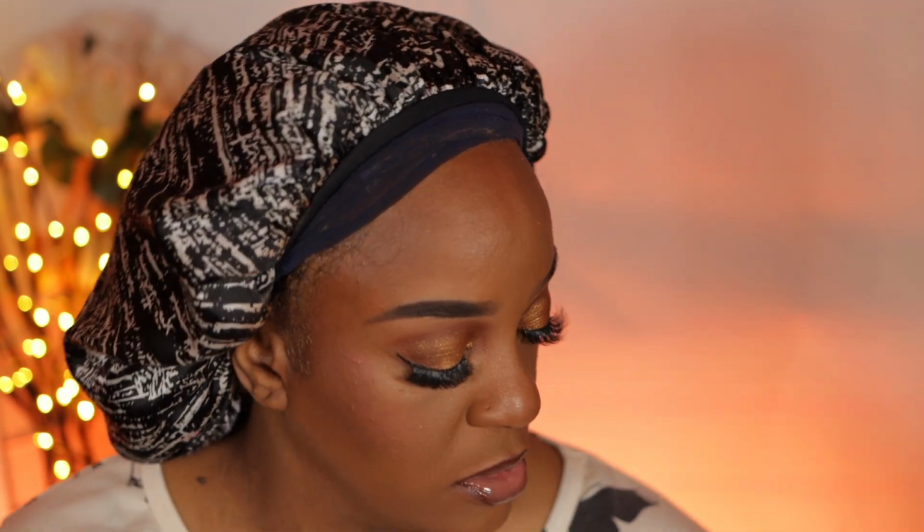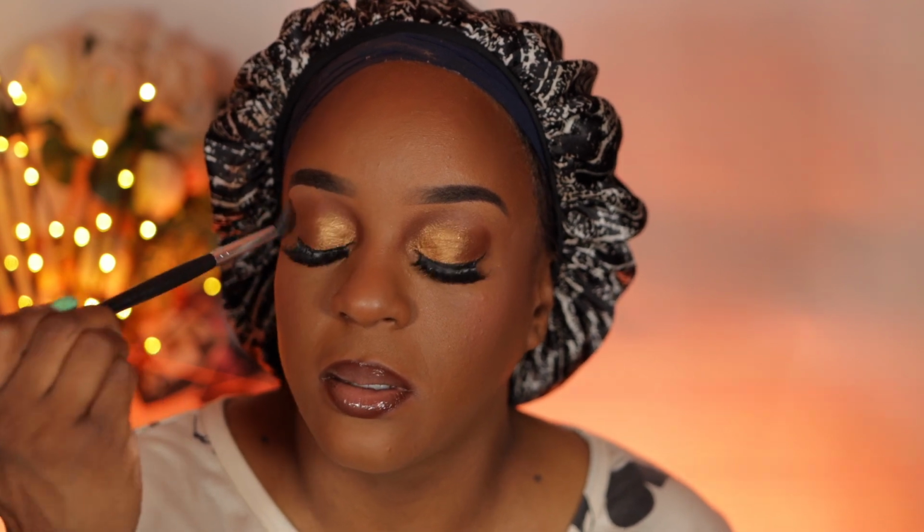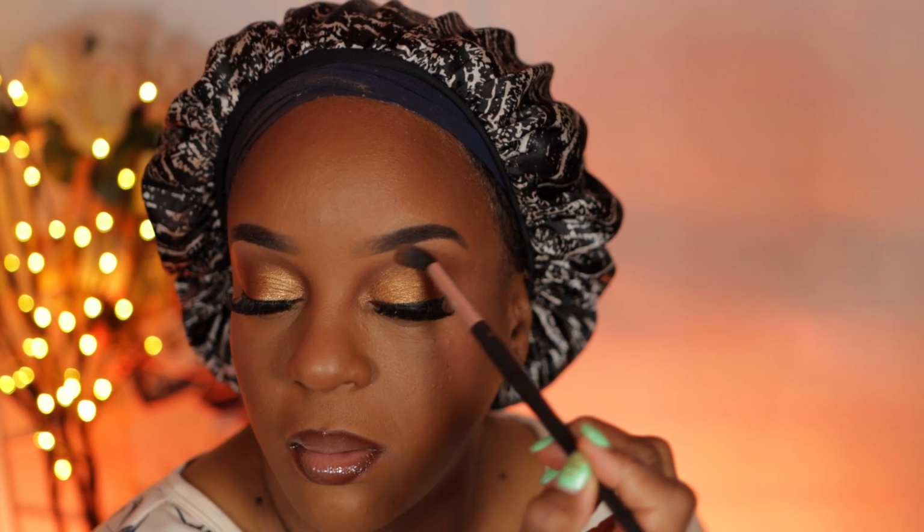But this says that it's a sheer tone shimmer blush, so that's probably why I enjoy it so much, because it's not really deep, you know, it just gives me a very light flush of color. And then I'll take my little blending brush, and we gotta catch these eyes. Make sure they're blended to perfection. And we can spray and go get dressed. That's what I need to do.